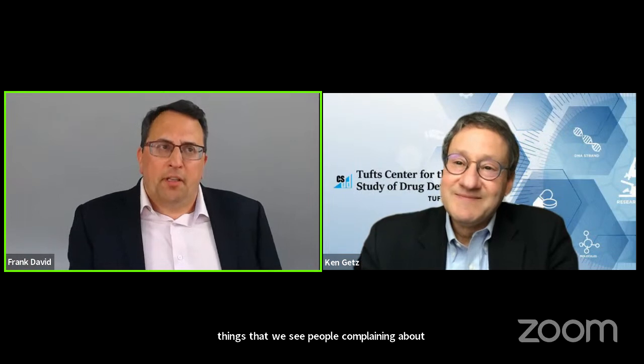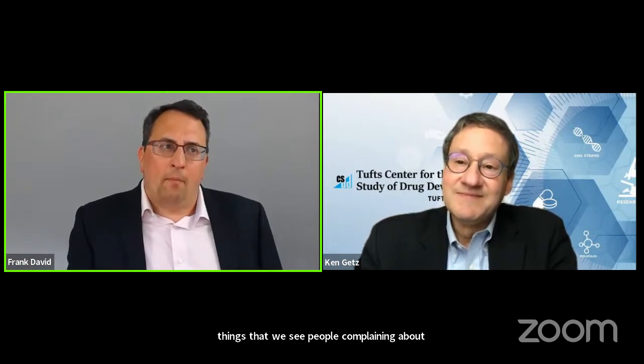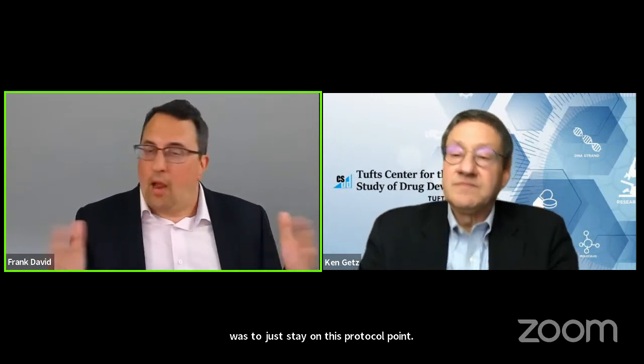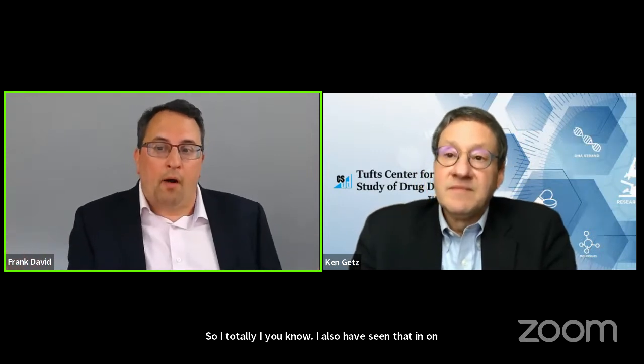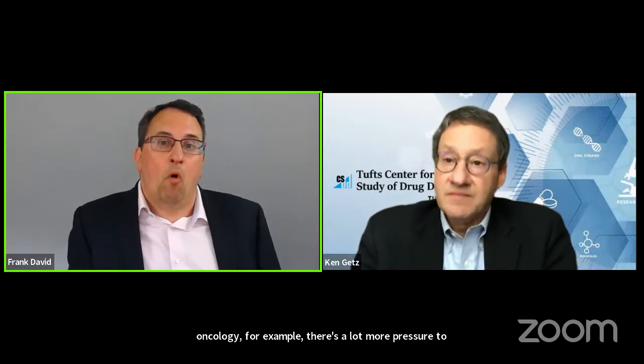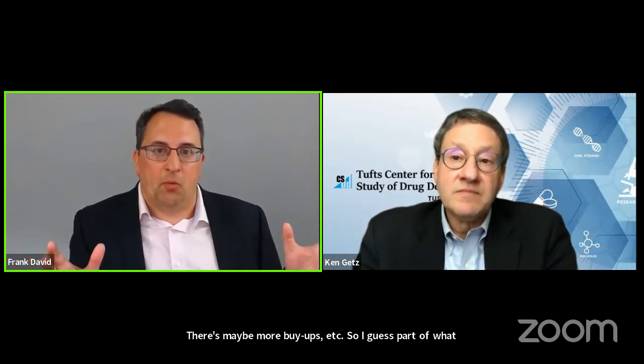So there's a lot there, and I think we'll get to all the different parts. But I guess the first thing that I wanted to ask about was to just stay on this protocol point. I've also seen that in oncology, for example, there's a lot more pressure to more narrowly focus the patient population. There's more collection of different endpoints. There's maybe more biopsies, et cetera. So I guess part of what I'm wondering is it seems like there's a tension between, on the one hand, a lot of those things have arisen to increase the probability of a trial succeeding.